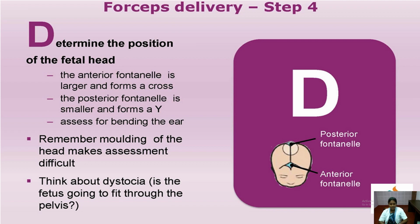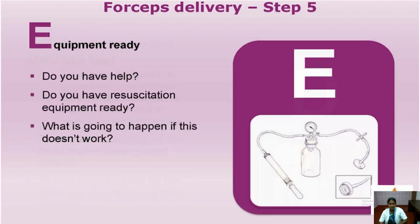Think about dystocia. What is dystocia? Difficult labor. Normal labor is otherwise known as eutocia. Difficult labor is a question of whether the fetus is going to fit through the pelvis. So whether the baby will fit or not, that we need to consider.